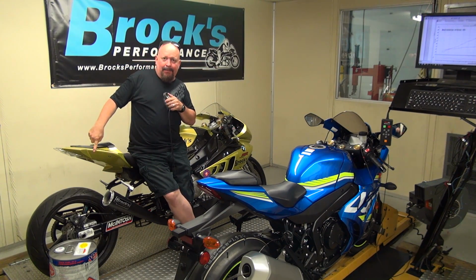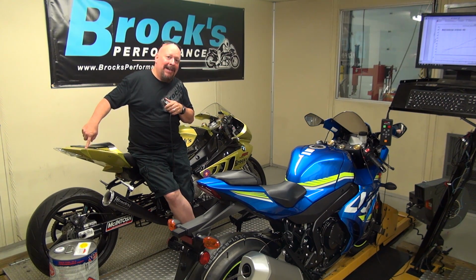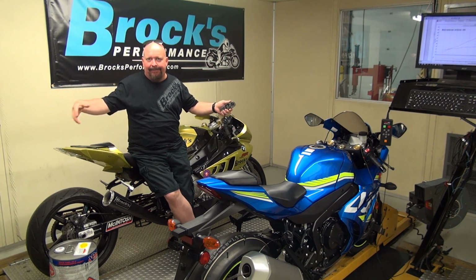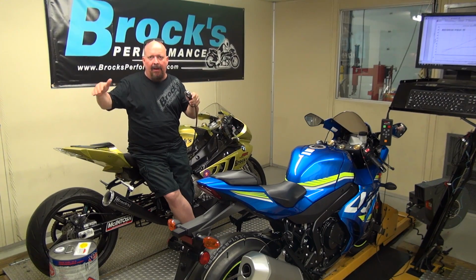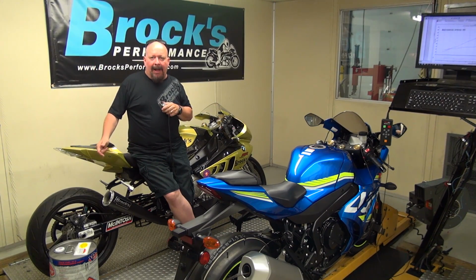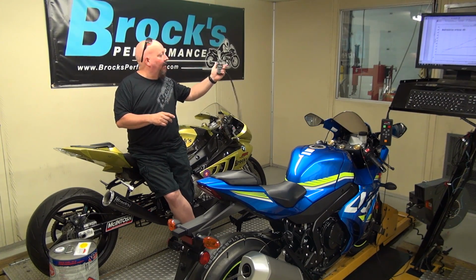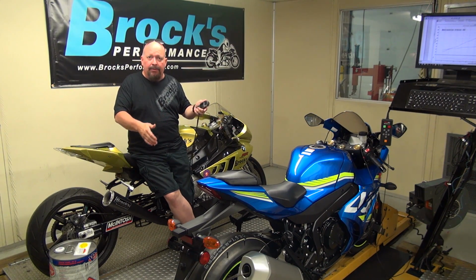I don't care if this bike makes 200 horsepower. I don't care if this bike makes 180 horsepower. I can tell you this bike runs 840s. So depending on where we are and what this says, 840s or 850s, depending on where we are in the year, I know how fast this bike is. And if this bike and that bike make the same horsepower, make the same torque, and weigh the same, we have a scale, then they should be very close in performance.